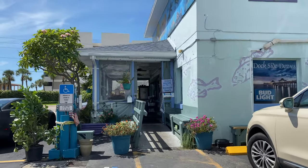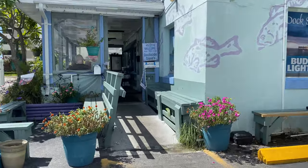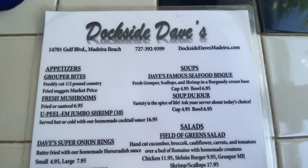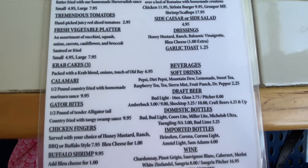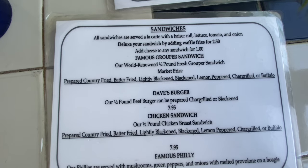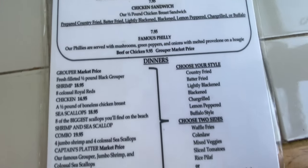So this is Dockside Dave's where we ate lunch. It's just down the street and it's a cute little restaurant where we both enjoyed our fresh grouper sandwiches. Really good food, cute restaurant. I highly recommend Dockside Dave's.